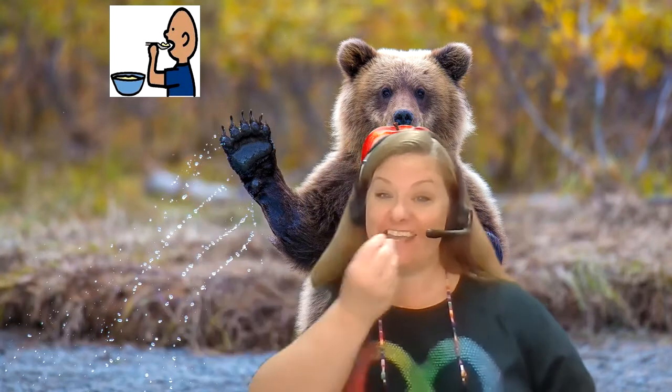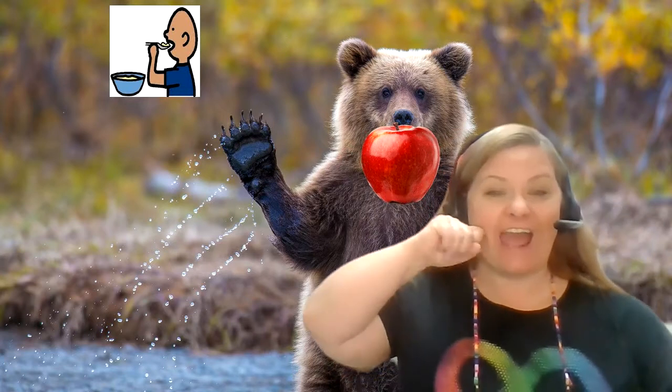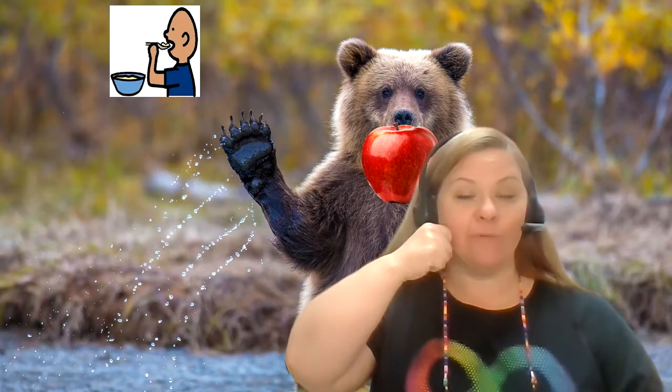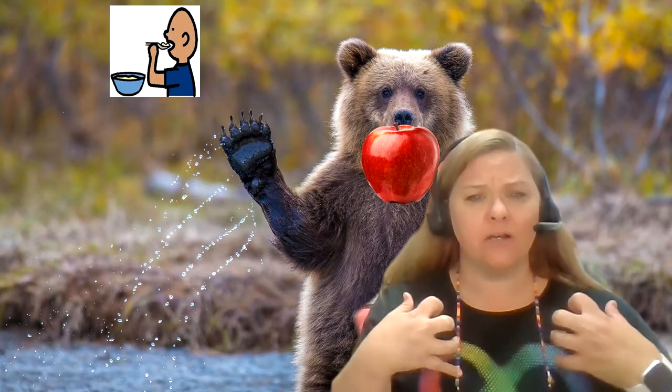We're going to have a little fun with Brown Bear, and we're going to have some symbols for eat. And all of our animals are going to eat apples. And that's how we say apples with our hands. Apples. Eat apples. So we have Brown Bear.